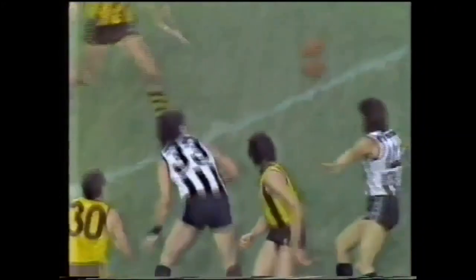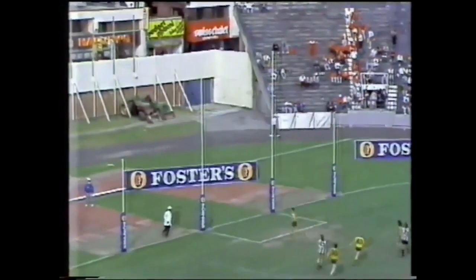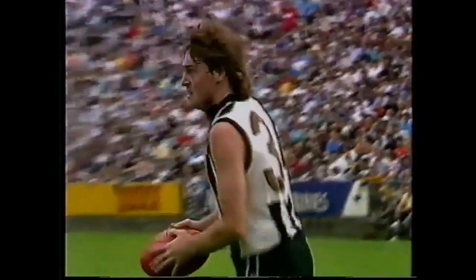Daicos to boundary throw in. Cloak and Deer again. No one with the tap. The ball's pushed back in towards the middle. Daicos, one goal. Thank you very much, says Peter Daicos. Yes. Top player for Collingwood last year.